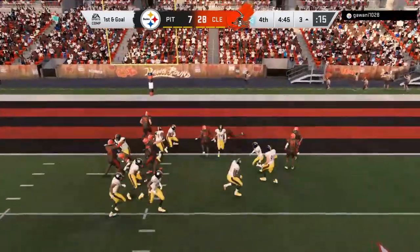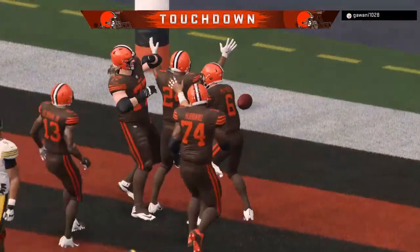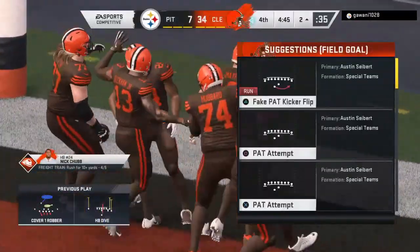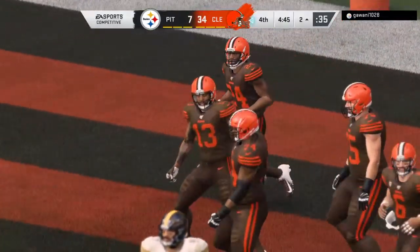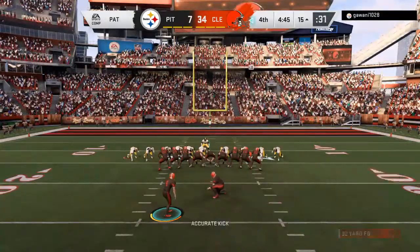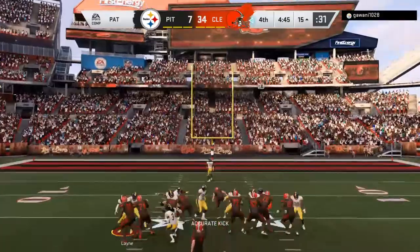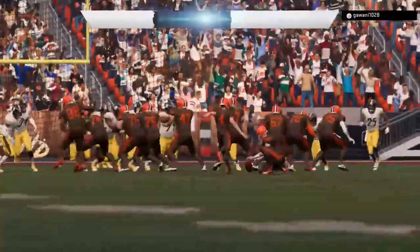They'll give it to Chubb, and he takes this one in for a Brown score. A 3-yard touchdown run, and the Browns take advantage of field position on the turnover to cash this one in. Here's Seibert now to add the extra point. It's up and good, and they're in control now, 35-7.